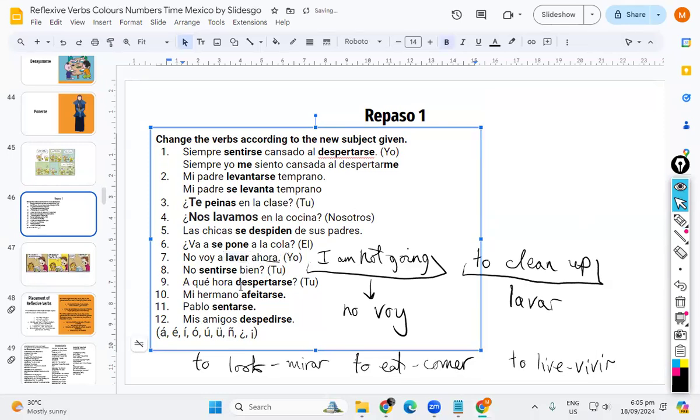And then we just make the pronoun agree with who is doing the subject, who is doing the action, right? Well, in this case, not doing the action, right? So me, because it's the yo form. Everybody follow? Anybody confused?